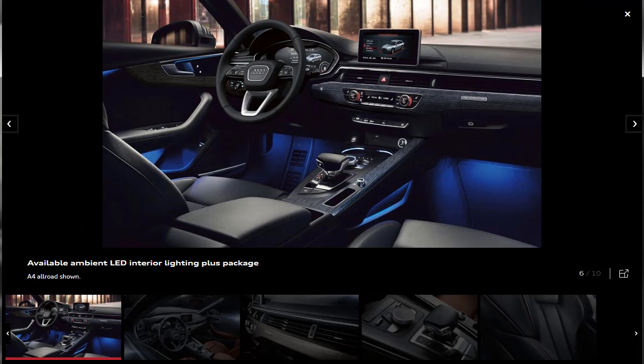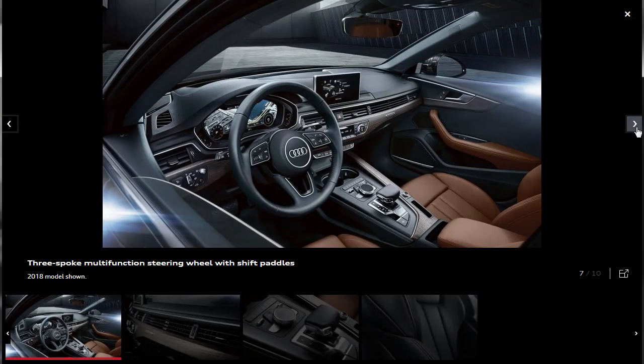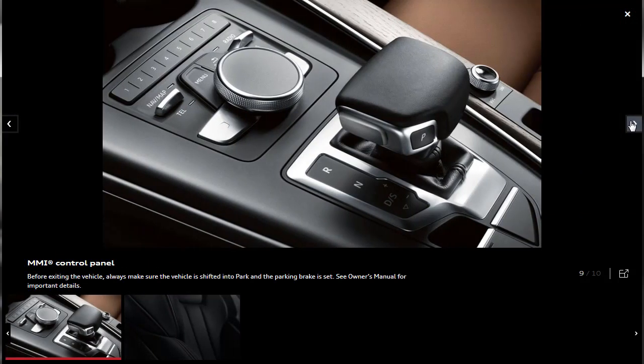Here's some available ambient LED interior lighting. And they're showing the Audi A4 Allroad for whatever reason. That must be the more station wagon looking one. There's a 3-spoke multifunction steering wheel with shift paddles. And they're showing last year's model, right? Like I told you, I did a build and price on last year's model. I did the Premium Plus. And then there's the wing design wraparound dashboard with this open pore wood that looks quite attractive. There's that MMI control. That's Audi's infotainment with the scroller and all that.